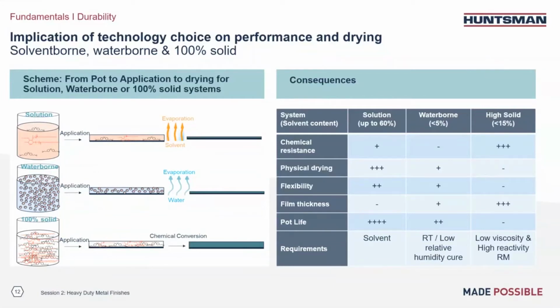On the left side, you can see a scheme of the three systems, from the pot to the coating before cure and to the dry film. Clearly, solution and waterborne, with evaporation of solvent or water, will lead to a thinner film compared to the 100% solid system. Generally, in solution and waterborne, there is a possibility to get a large level of physical drying and a longer pot life, which is clearly not possible with a 100% solid, as you need to use much lower viscosity material and higher reactivity components. You could see that on the picture, with the high density of reactive groups in the case of the 100% solid.